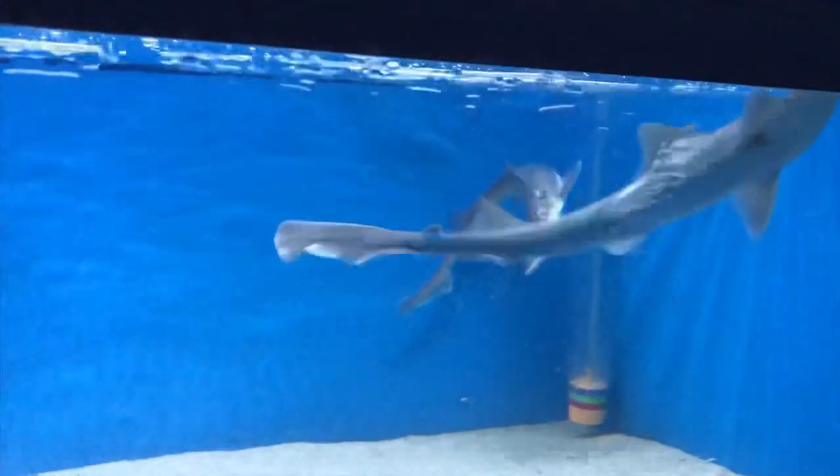Now we're moving over to the sharks. The lights were off, so I had to use this UV light to watch the sharks. And this was very creepy actually, because the tanks were dark and there were sharks everywhere. And of course, stingrays. And then all of a sudden, another shark. Like I said, there were sharks everywhere.